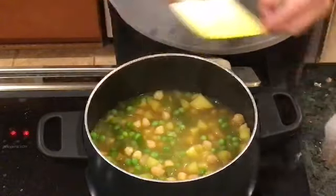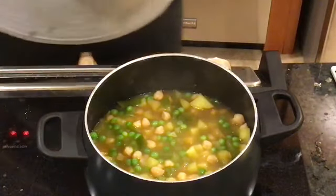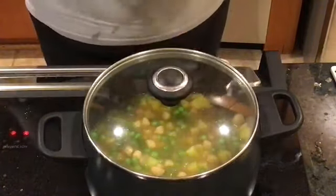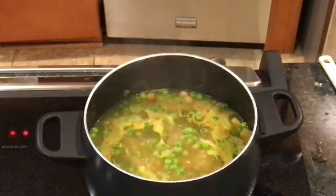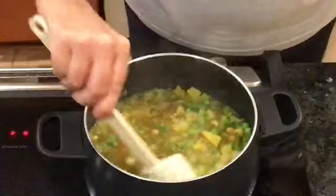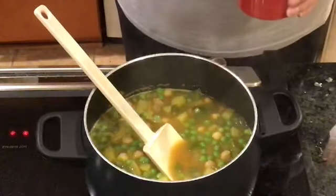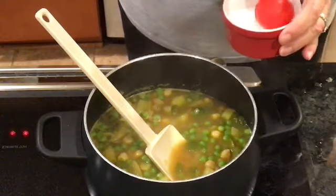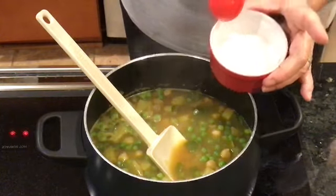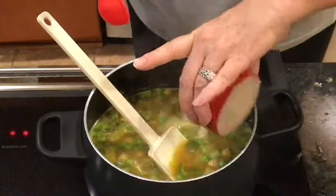We're almost done. We're going to let those cook for 10 minutes, and then we're going to thicken this all up. Put your lid back on. Now you can leave your curry like this. I like mine thicker, so I'm just going to make a little slurry, which I've done with some cornstarch. And so 1 tablespoon of cornstarch and then 2 tablespoons of water. And I'm going to add that in.